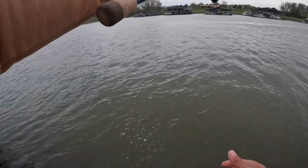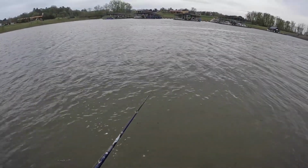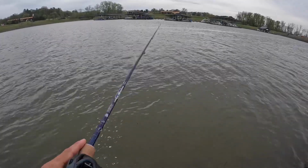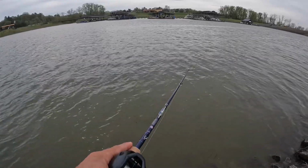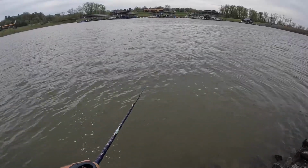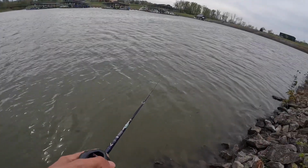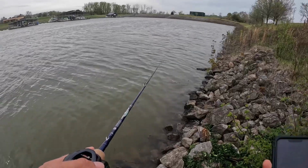I got about 10 more minutes before I gotta run to the old grocery store. But I'd say it was a pretty productive morning out here. I am more than happy with the haul. Some good crappie, a couple whites. Yep, there goes the old alarm, signaling my day start.